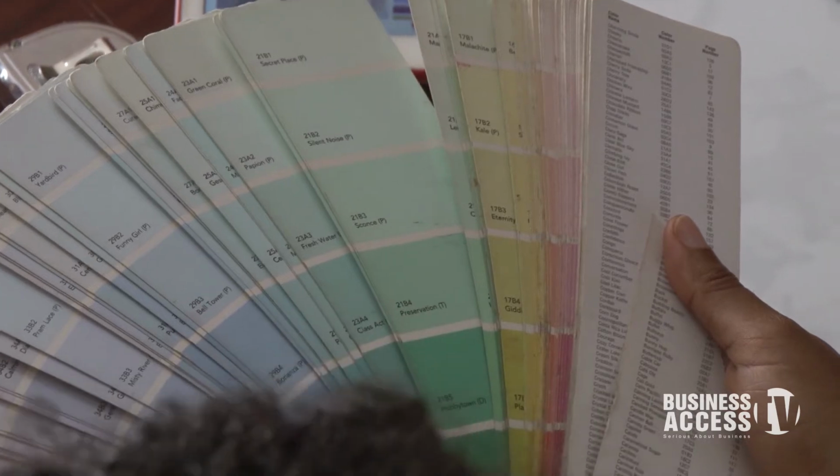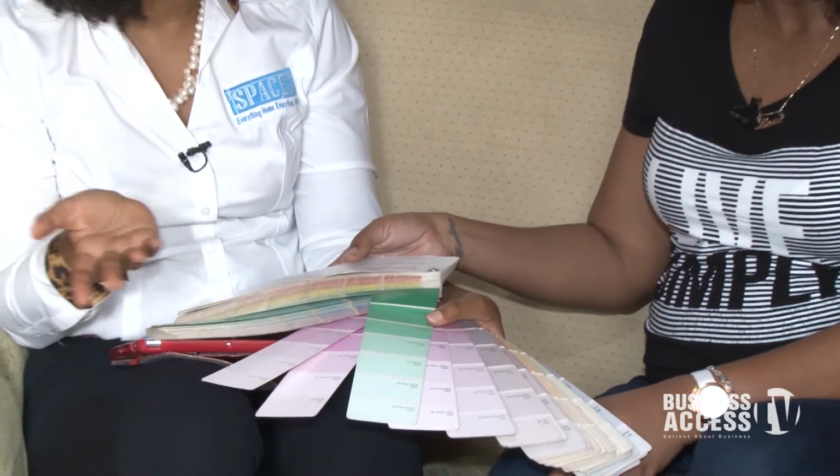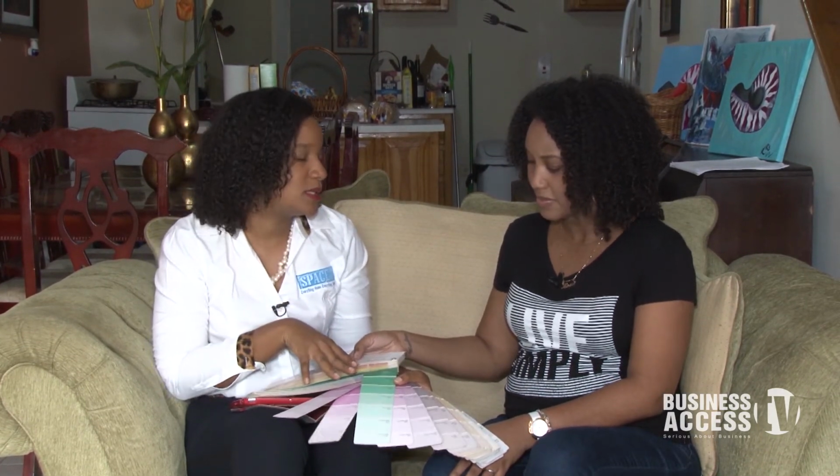So finding a color scheme is where we start off first, and as you hear, the inspiration can come from anything. You may have had a bedding that you liked already for the crib, and we can use that as a color palette, or we're working with the color scheme, and then now we can start choosing the bedding and the other things that are going to go into the space.